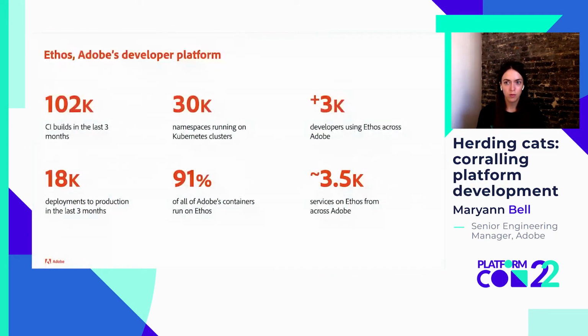Adobe's developer platform is called Ethos, and we started it in 2016 to take Adobe from box software into the cloud. It's become a pretty big platform since then. To call out just a few metrics, we have over 3,000 users across Adobe, 3,500 services, and we completed 18,000 deploys to production just last quarter to over 30,000 Kubernetes namespaces.